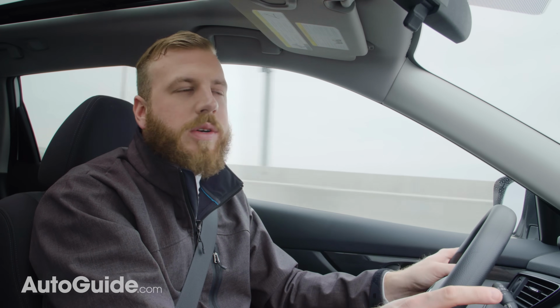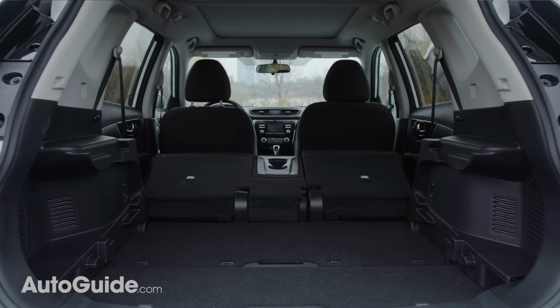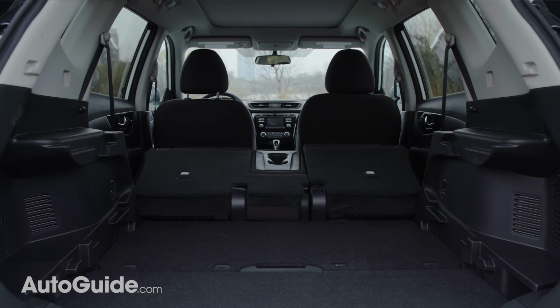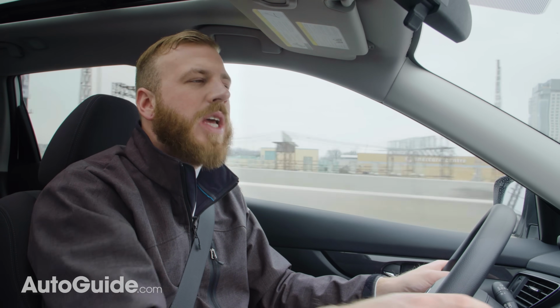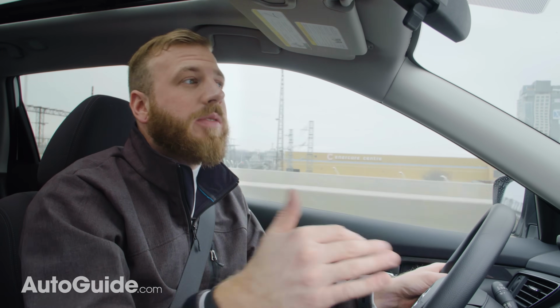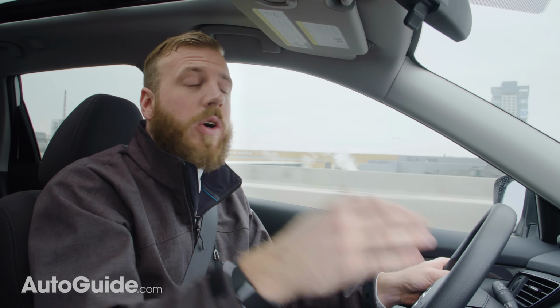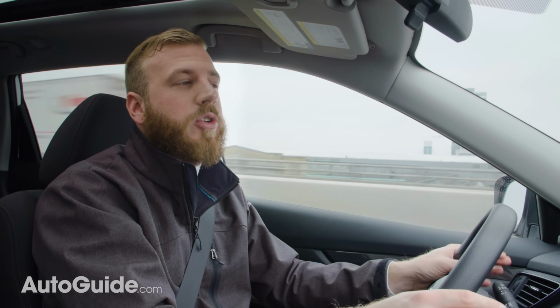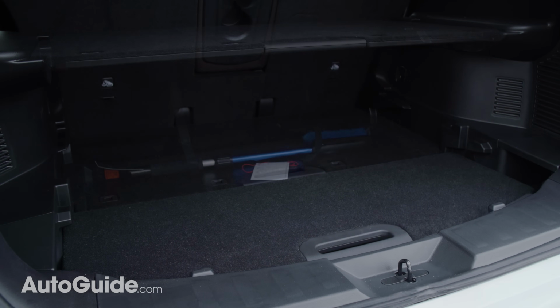It's got 32 cubic feet with both rows of seats upright and 70 cubic feet with the second row folded. It also has Nissan's divide and hide cargo system, which means you get what are basically shelves that can divide the storage system into smaller areas or taller areas depending on what you need to transport. It's a pretty neat feature, and it also comes standard in this SV model.